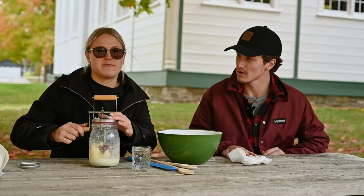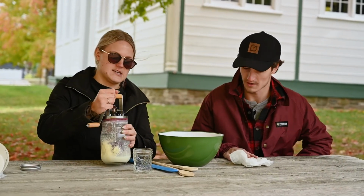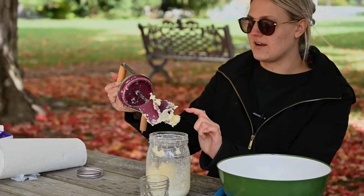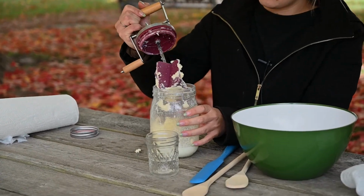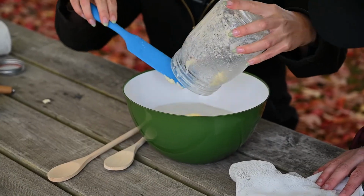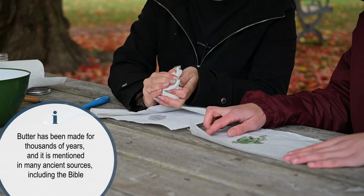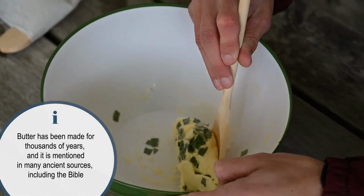So my arms are tired, but we've done it. As you can see, we have separated, and what we have on the blade of this churn is butter. By the 1860s, butter had become so in demand in France that Emperor Napoleon III offered prize money to supply France with butter.